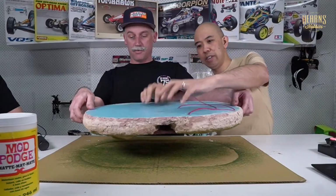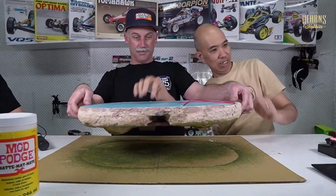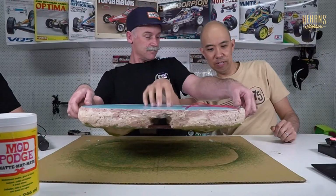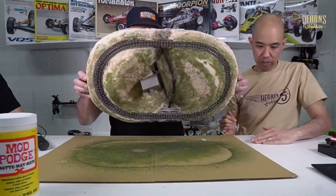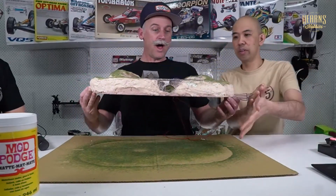Who glued the ballast on? That's what I want to know. I glued most of it on. There we go. It should look a little bit different when we turn it over. There you go. And it's standing up.